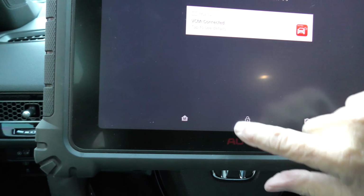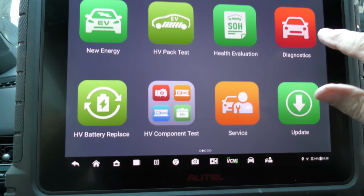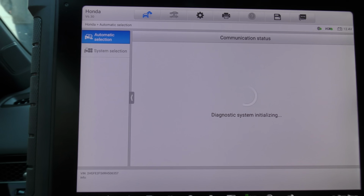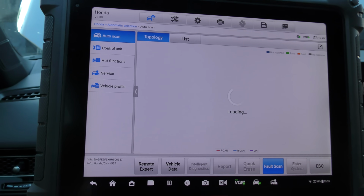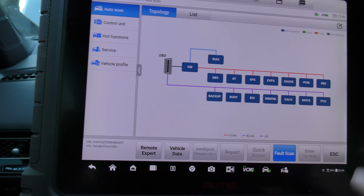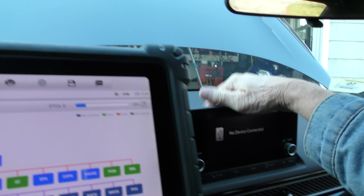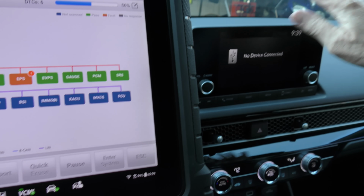So now we're going to find out if it was a good idea for him buying his car wrecked and saving 10 grand. We'll do a standalone diagnosis. Here we go. Now it's starting to do some thinking. There's a lot of technology on these things, and it can do a topology scan. So here we go. While it's doing the scan, we'll kind of look around. It's got a decent sized screen on it.